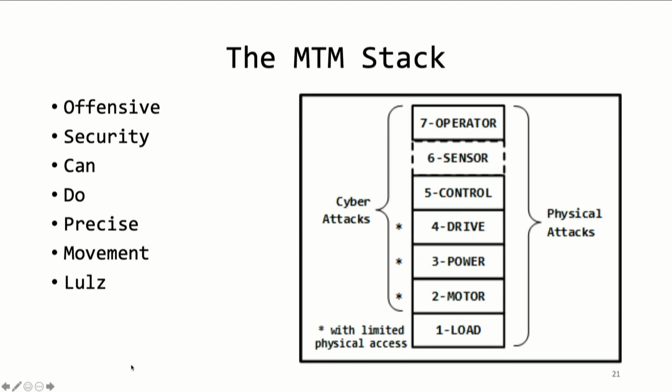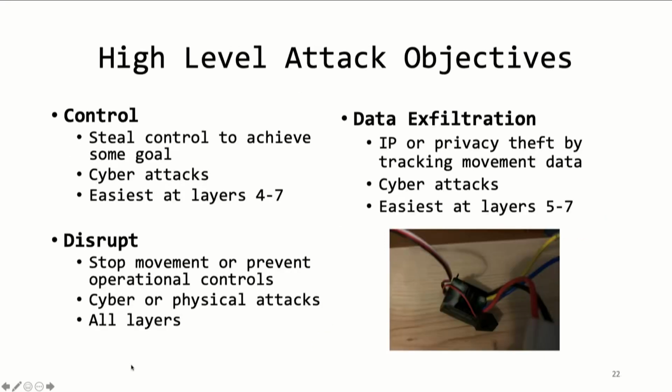A friend of mine recommended coming up with a simple mnemonic method to memorize the layers. The best I could come up with was offensive security, can do, precise movement, lulls. Yeah, sorry.